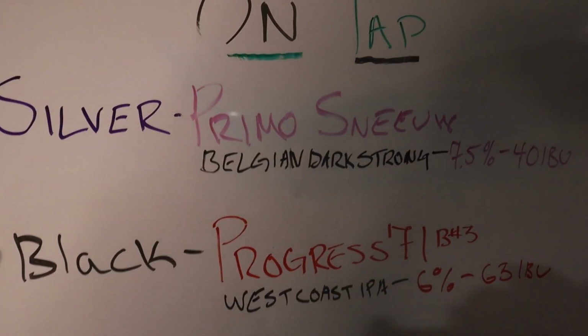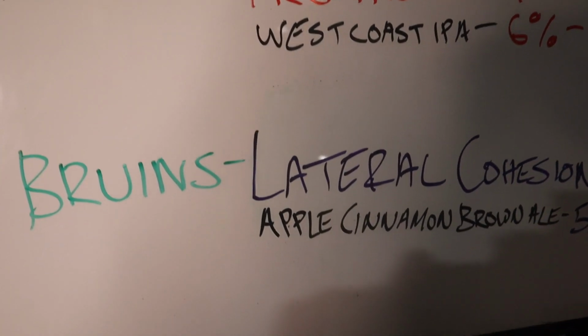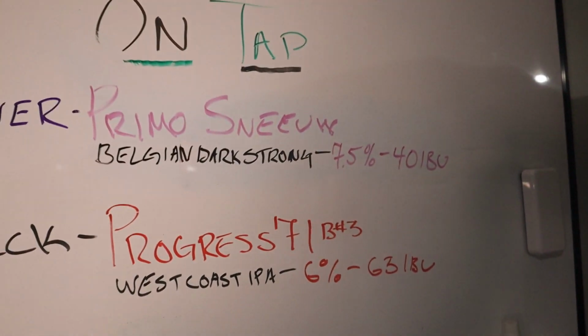The kegs are full. The kegerator is full, except for pretty much the apple cinnamon brown ale, which is pretty close to kicking. And then once that kicks, we have our Weekend Mulchings dry hop edition. We dry hopped our blonde ale, so that's going to be going on in place.